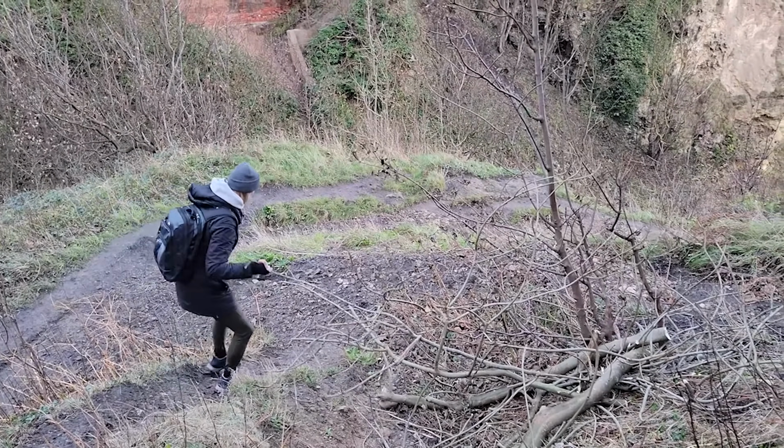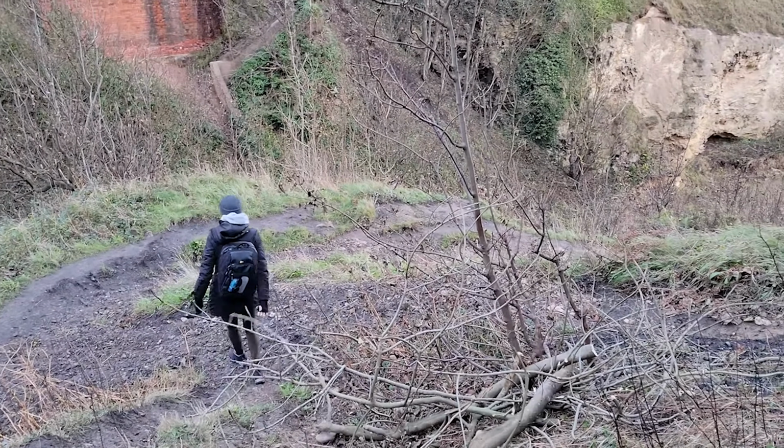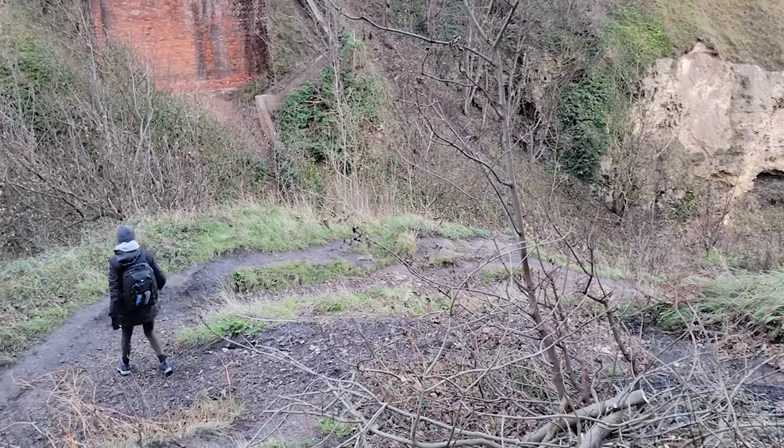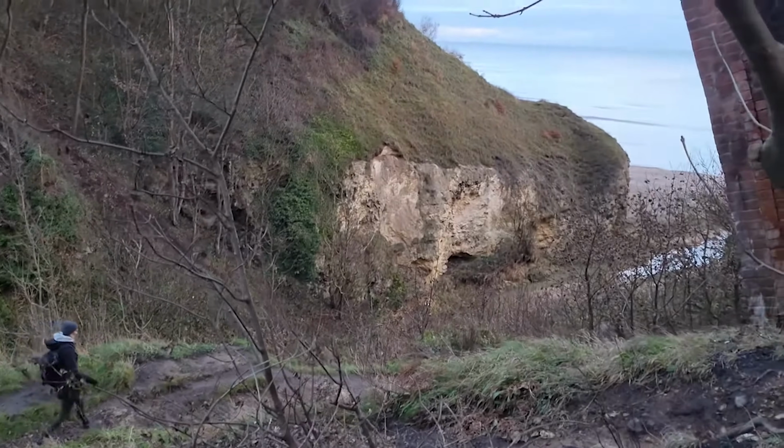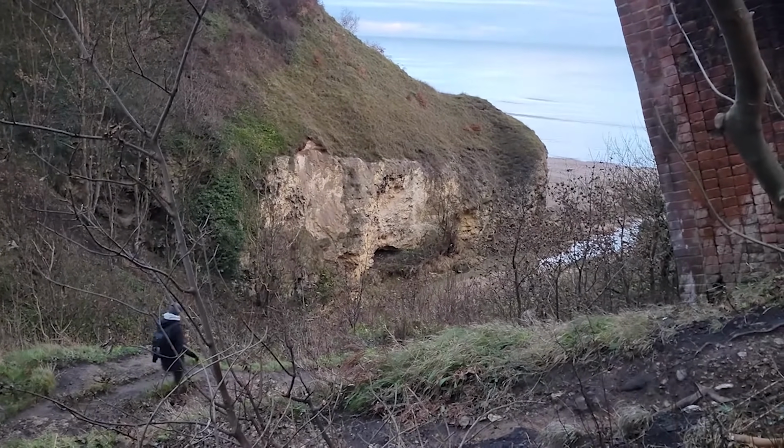I love how she holds that little twig for support. If I did that, I'd roll down the hill into the river. But anyway, we got down, and once you get past this slippery, steep part, then it's not so bad.